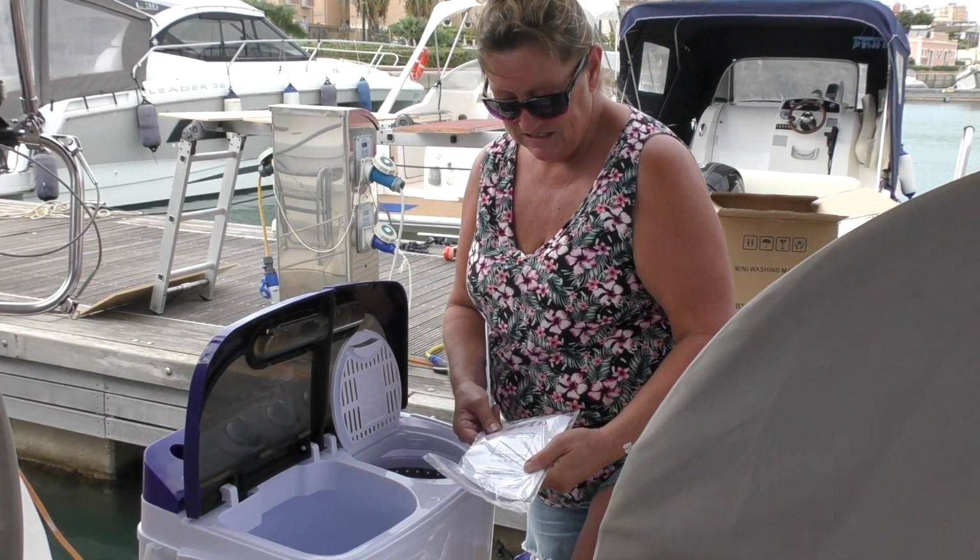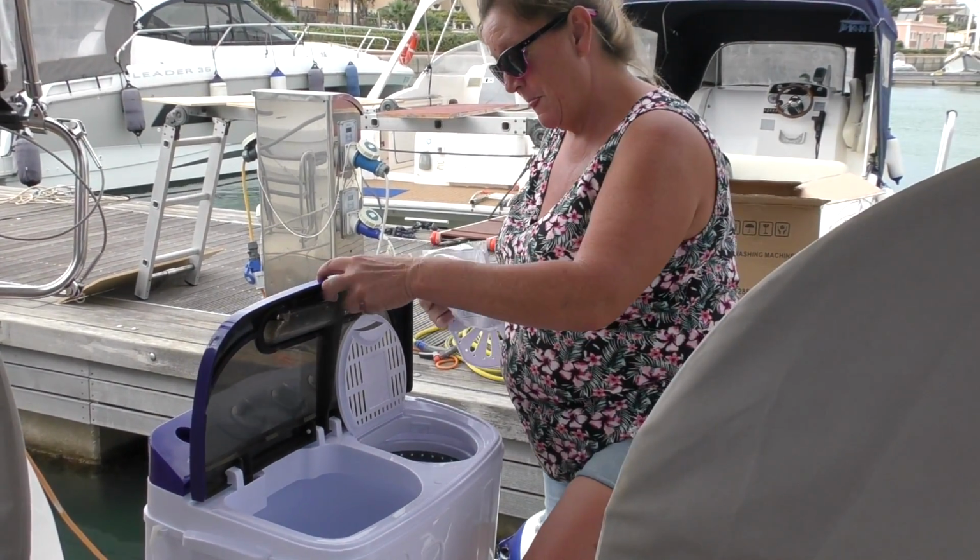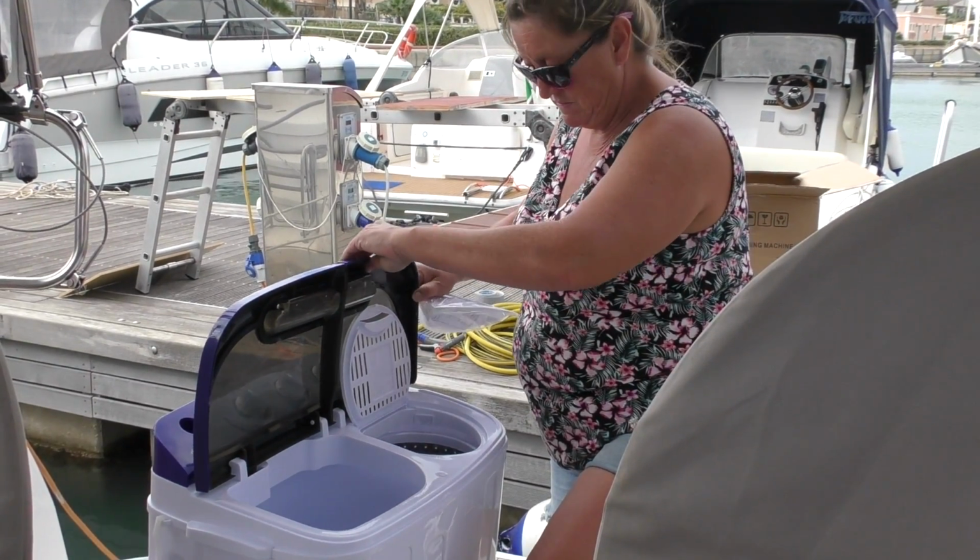It doesn't take a genius to work out this thing will pay for itself. And then, if we don't like it, we'll get rid of it when we go, or it will actually fit in our heads.